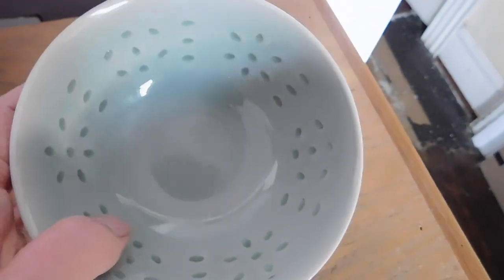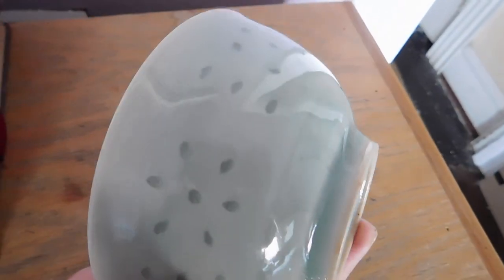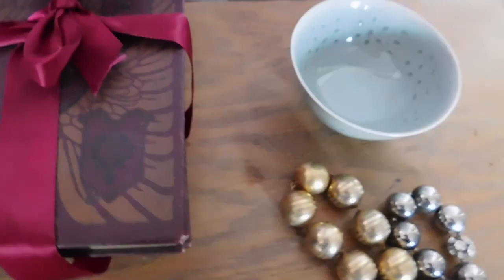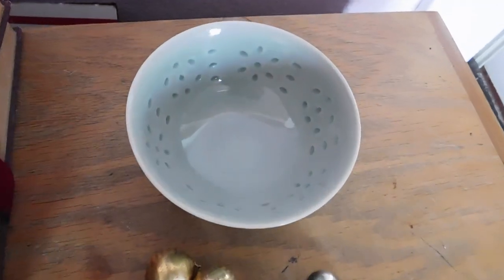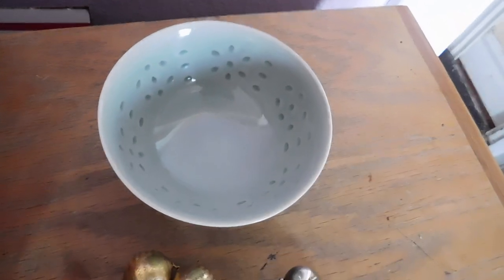And then finally we have this little celadon green rice eye bowl. Made in China. I think I managed to date this from the 1960s to 1970s, based on the mark. That's a nice little bowl. Sold for $24.